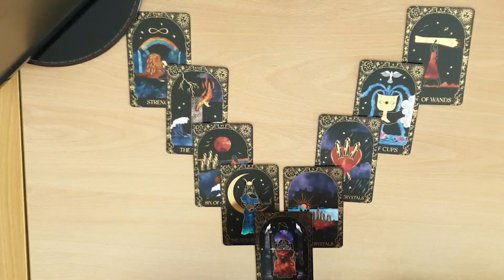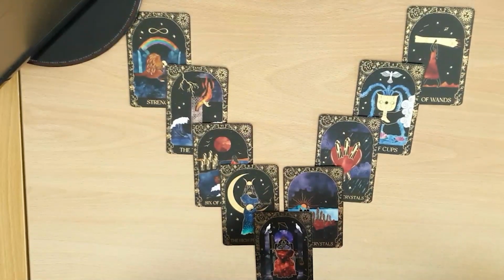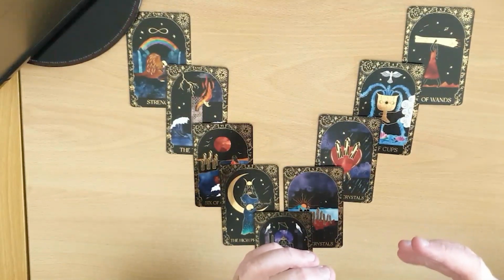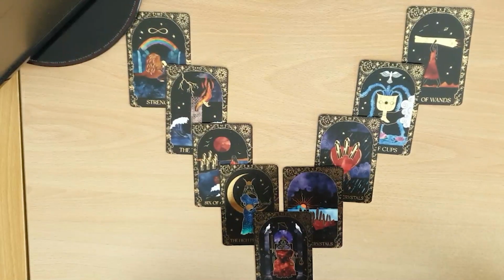Also, the Ace of Cups can be about self-love as well. I tend to read it more like that actually. So maybe one of the cons is you'll be spending a lot more time on your own. And maybe for our imaginary querent, that is very much a con.